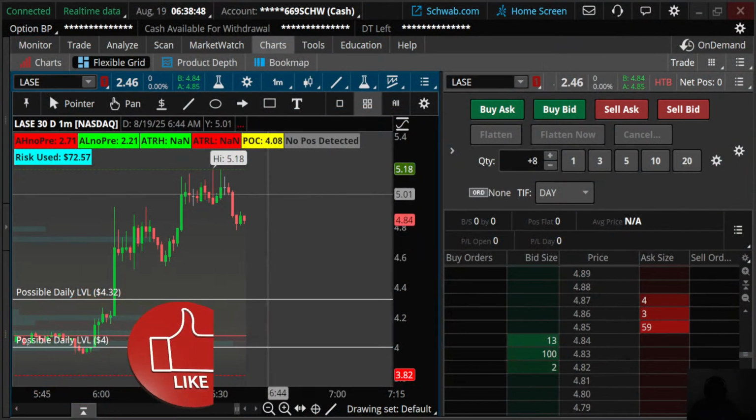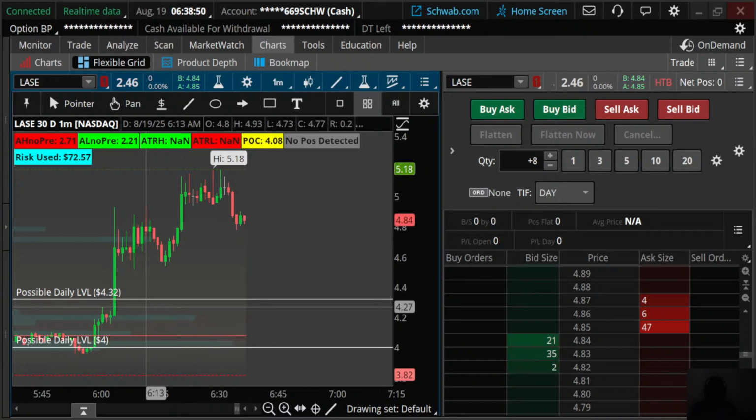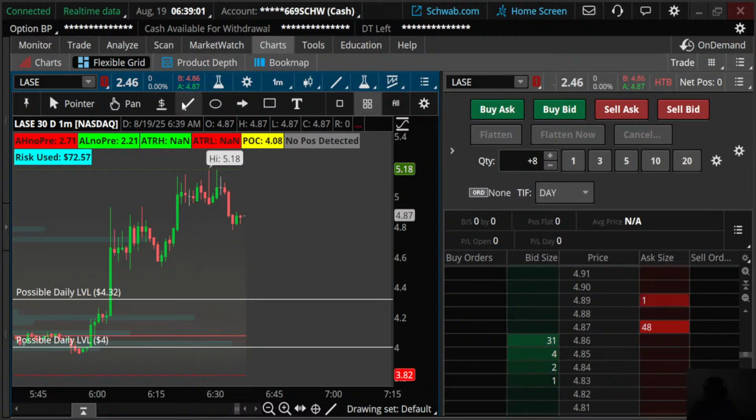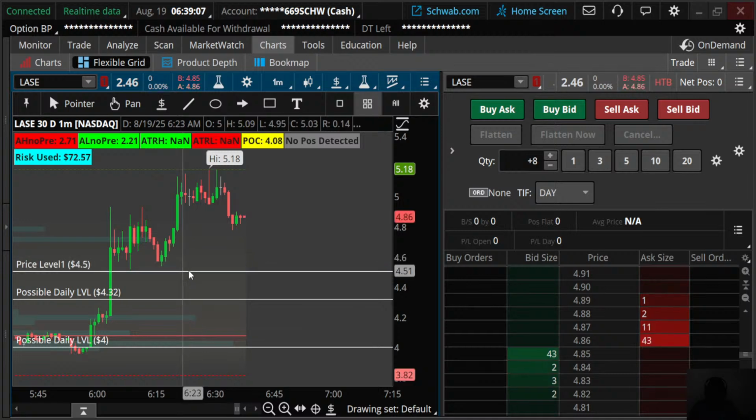Lace is coming down under this 5, and it's got room all the way to this level of 432. It has these pre-market levels that I actually need to make another level for, so I can just keep up with them during the day. So 450. I need to change the color on these. So, pre-market level.